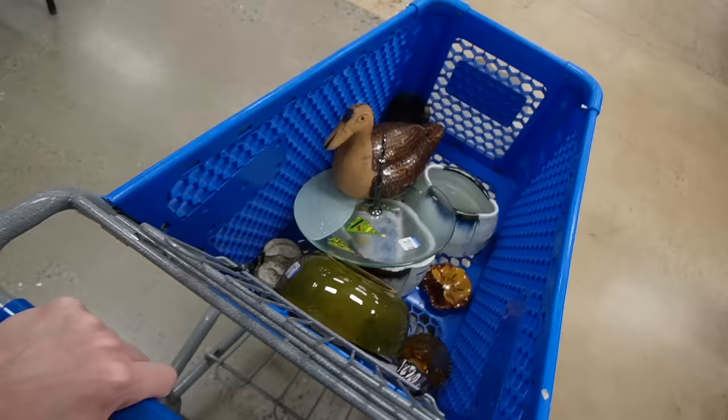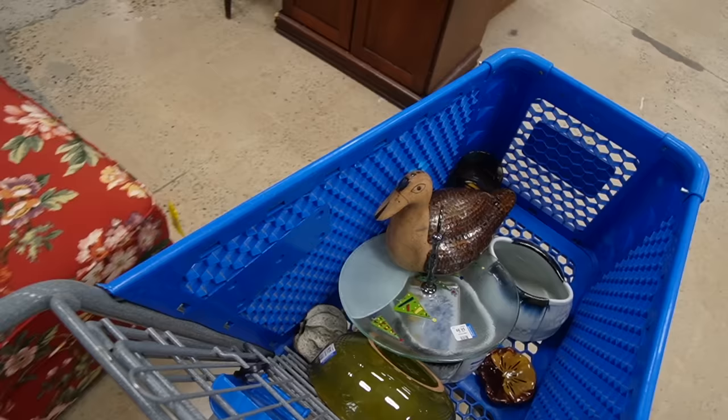All right. Well, I'm going to put this back. I only found a few comps on similar plates, and it just didn't really seem worth it. So I'm going to set that back on the shelf, and then I'm going to take off.